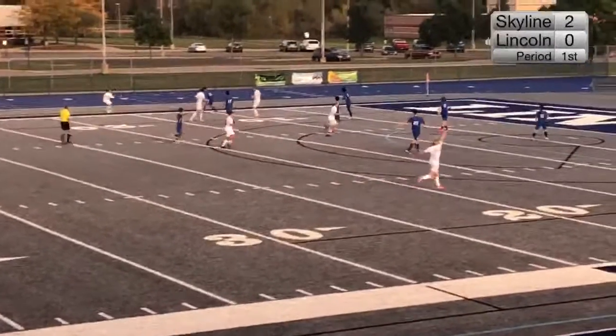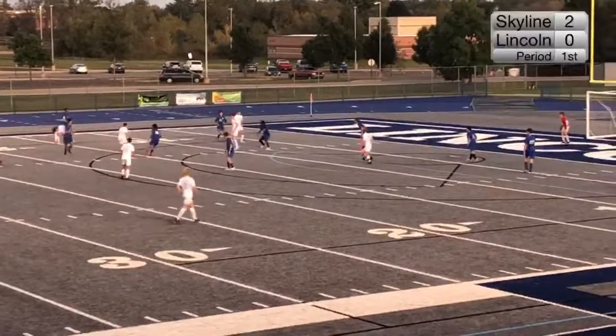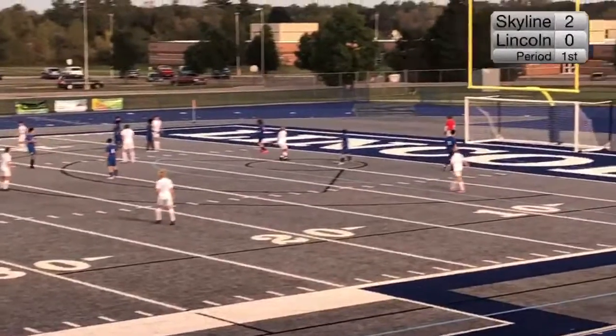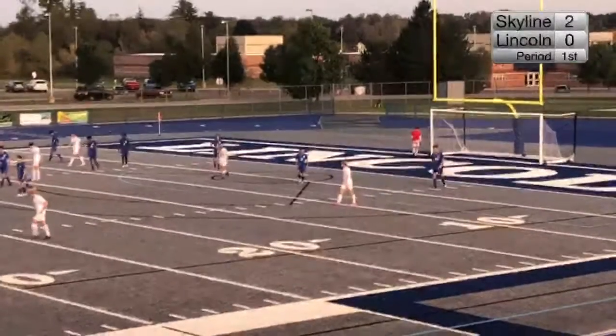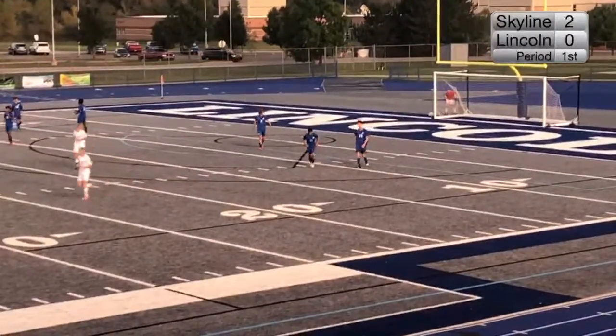Sends it on the wing to Andrade. Andrade has service. Finds Alderman. Alderman moves to his left foot and sends this one over the crossbar for a 30-yard field goal. 3 points in football, nothing in soccer.